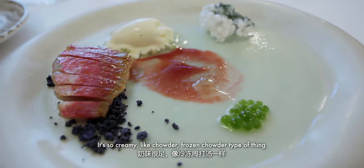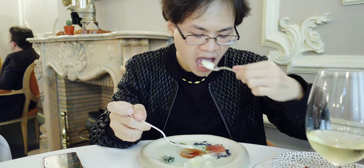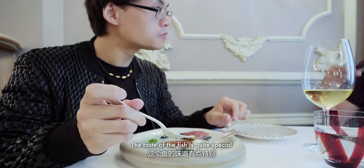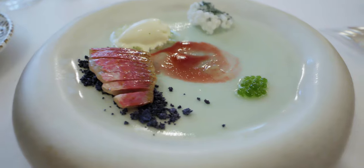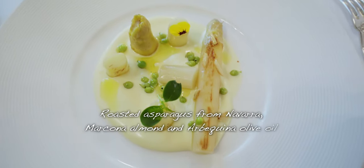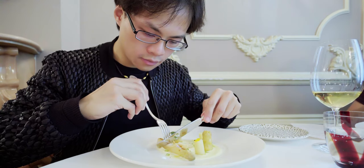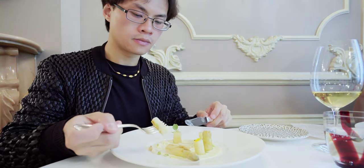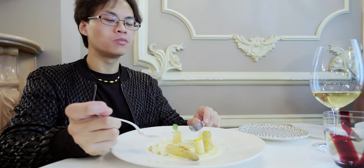It's like so creamy, it's like chowder, frozen chowder type. The fish flavor is a bit special. It's fusion, many flavors, isn't it? That's some of the best asparagus I've had.